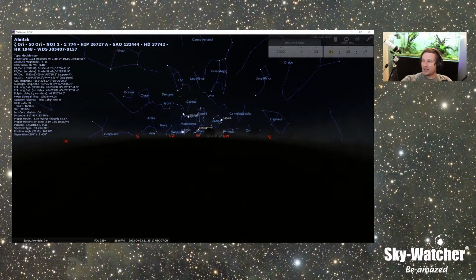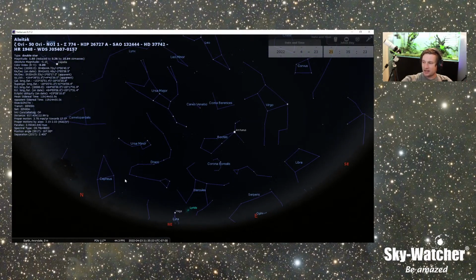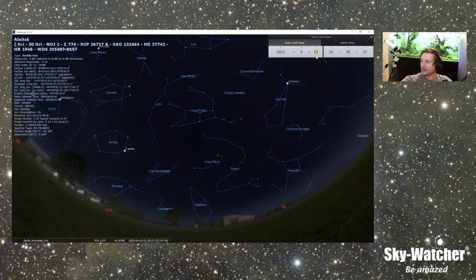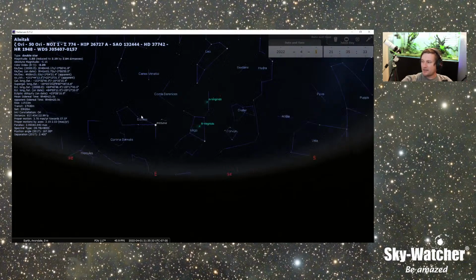But definitely we are now getting into galaxy season. And with that, we have the constellations of, let me get oriented here. We have Ursa Major. This is also way later in the month. So there we go. We have Ursa Major rising nice and high just after sunset.